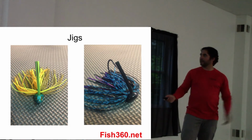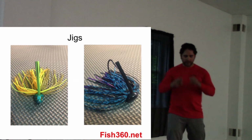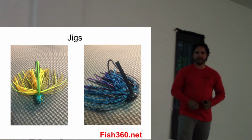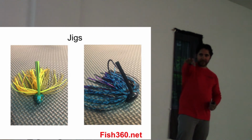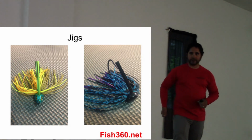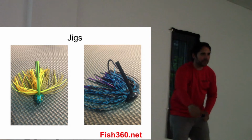Recycling another skill, right? This one here is a little bit different. It's called a football jig. It literally looks like a football, right? And so let's say that stack of chairs there is a huge rock, right? And you're on shore, and you've got the right angle, and you just cast to that rock, and it's just going to go straight down.